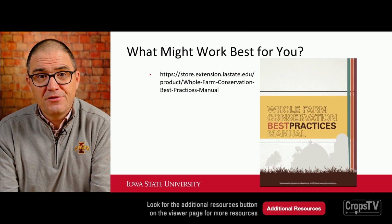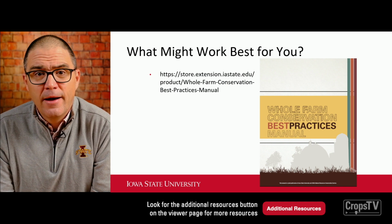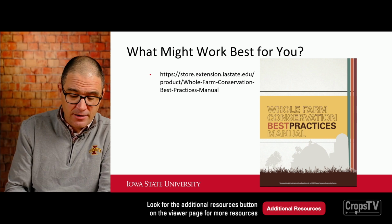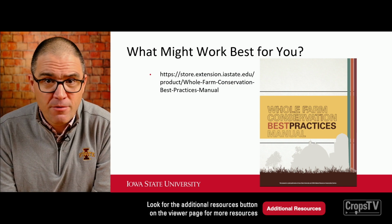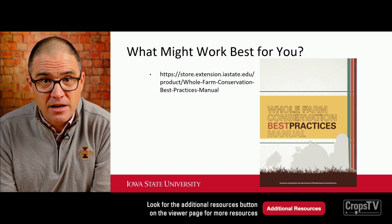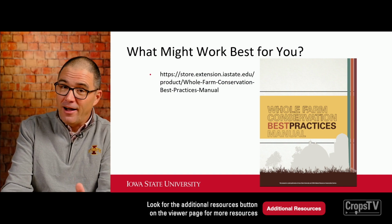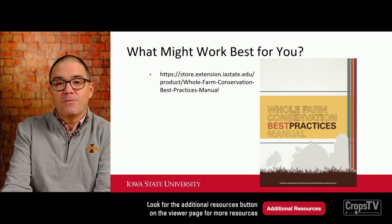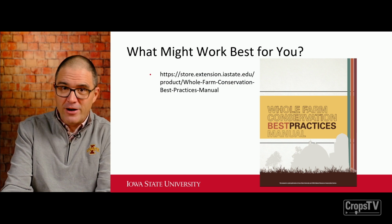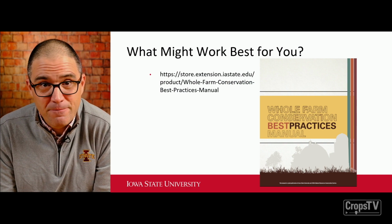Okay, so as you think about some of the practices that you might want to implement, specifically maybe cover crops or even tillage, a resource out there that I think could have some really useful decision trees on getting into some of these practices would be the Whole Farm Conservation Best Practices Manual. You can just look for that at the ISU Extension and Outreach store. You can download that PDF for free, and you can order this nice book manual. Still a few left, I think, at the ISU Extension and Outreach store. They're free. You just have to pay for shipping. So I guess that's not free, but you just pay the shipping charge for that.